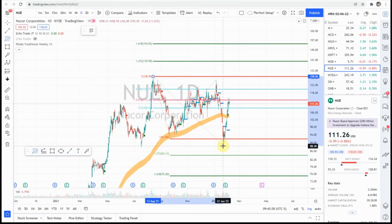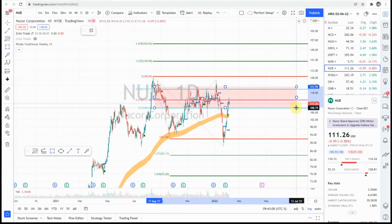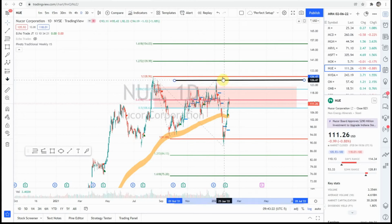Kind of wicked. Yeah, right up to the 618. Danger zone. This one right here has got a nice fat resistance. Need to be above here to be looking for something. Then you got to watch that prior high, so might not be a breakout till there.